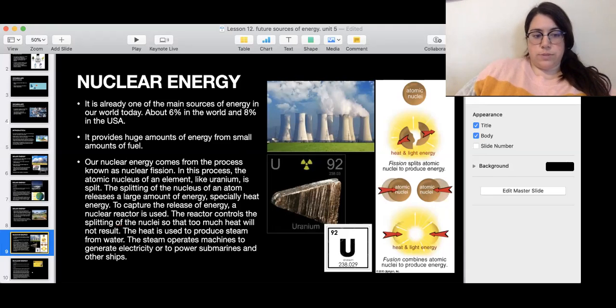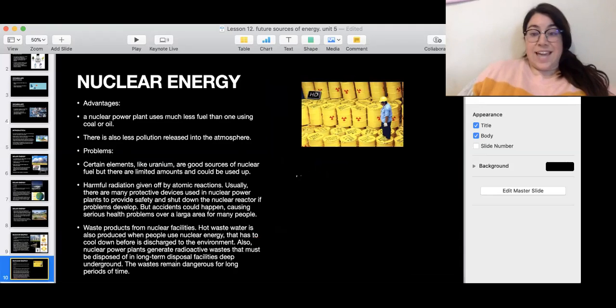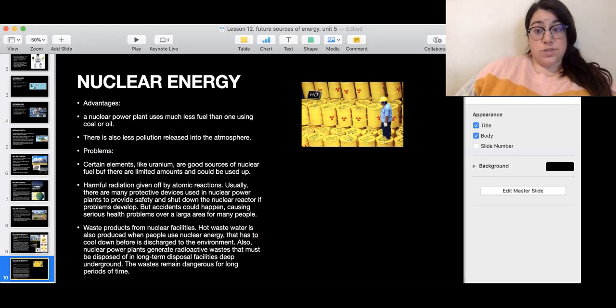The heat is used to produce steam from water, and that steam operates machines to generate electricity or to power submarines and other ships. Okay, the advantages of nuclear energy is that a nuclear power plant uses much less fuel than one using coal or oil. And there is also less pollution released into the atmosphere, but it has some problems, okay? Certain elements like uranium are good sources of nuclear fuel, but there are limited amounts of it and could be used up. So we would be like back in square one.